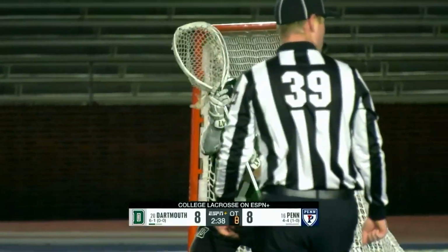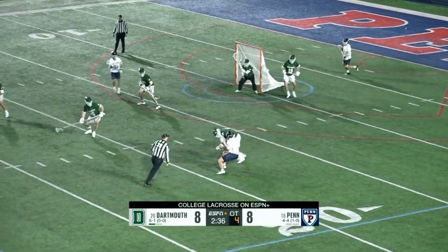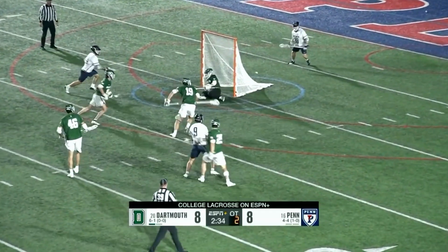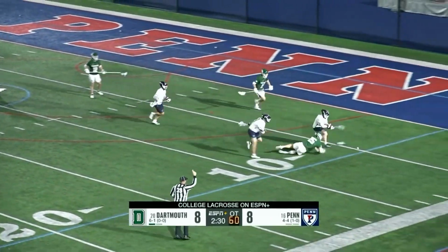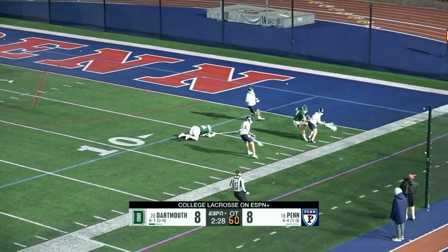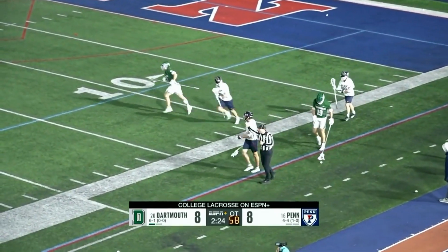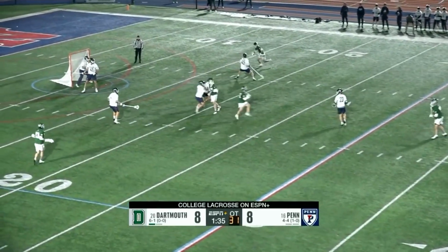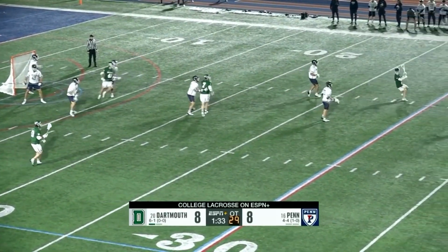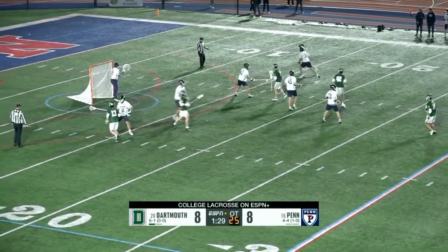Good dish from Rubin. Turbo here, under 5. Got to go. Provost lets it rip, and that one looked like it squeaked through. Ground ball, battle for it, and it's saved. Out of bounds, Dartmouth ball. Good battle, both teams. Little set play inside there. Smart decision there by 22.